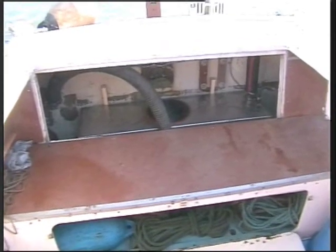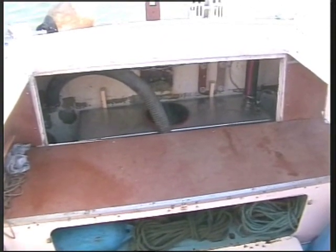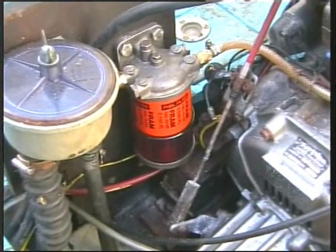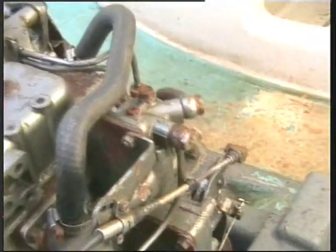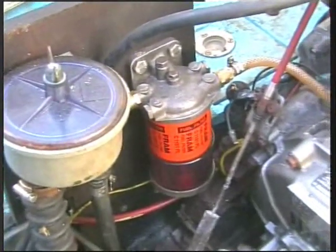Here we have the tank reinstalled, connected up. And the seat now all repaired. And the fuel has been bled through up to the engine. Here I've installed a Lucas oil water separator and new filter, 10 microns, and primed it up to the secondary filter, which is that one, and that's 5 microns. So all systems should be a go-go.